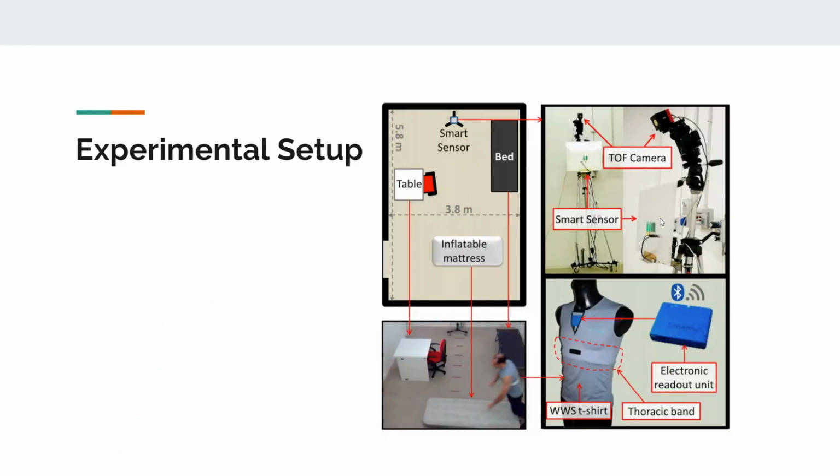So the way that they actually collected the data for this experiment was that they set up this special room right here. The room would have a bed and a lot of other portable furniture. And then they would position the sensor on the other side of the room. They made all the furniture portable so that you could experiment with different distances from the sensor and see how the performance changes.